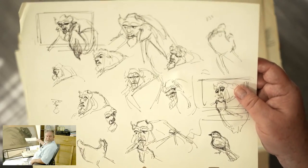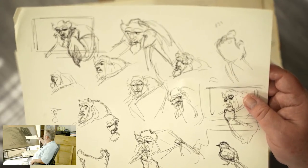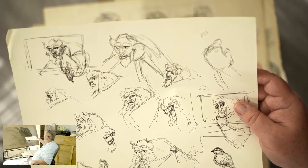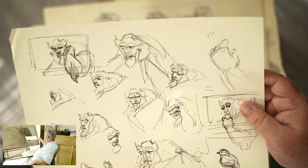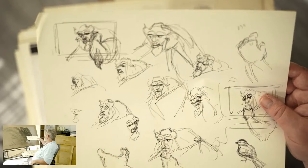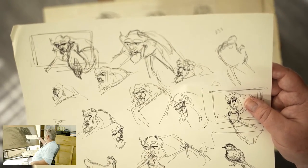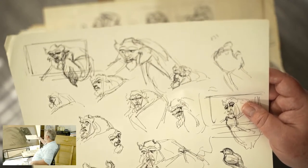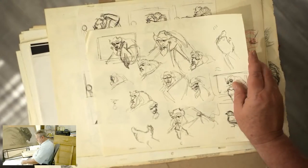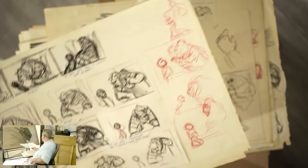The upper left one is where I came up with the idea for him to scratch his ear. So when you watch the movie, you'll see him scratch his ear, and then he says, well, I'll show you to your room. This is the page where I came up with the idea for that. So thumbnailing is extremely important. It's where you really plan out and come up with the ideas for animation without wasting time animating.